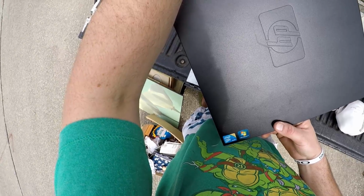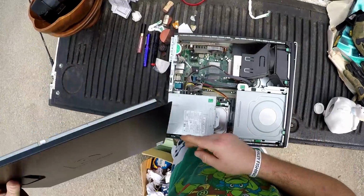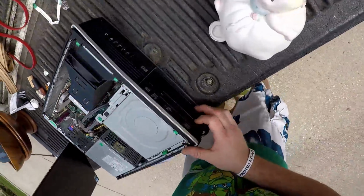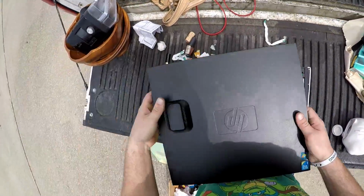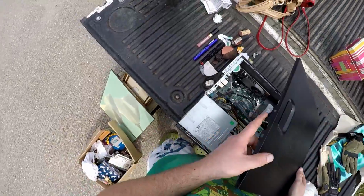Intel Core vPro. Intel Core 2. Windows 7. Yep. There's the hard drive right there. Yeah, it's got a DVD drive on there. Empty slot, power supply. Yeah, all the fixings are there. Maybe if I get bored, I'll see if she fires up.